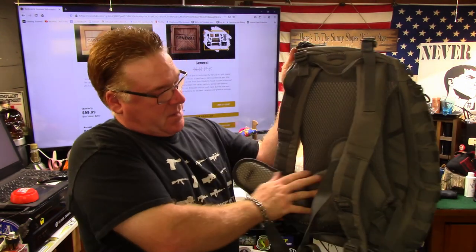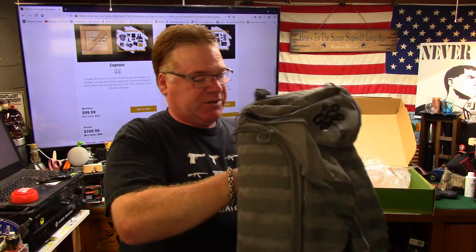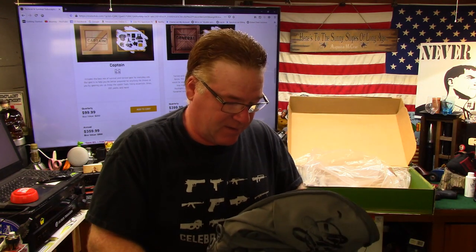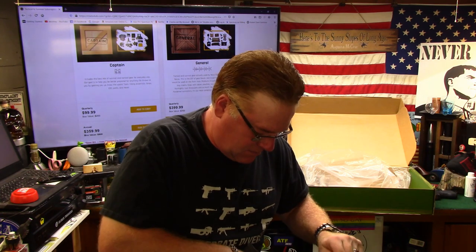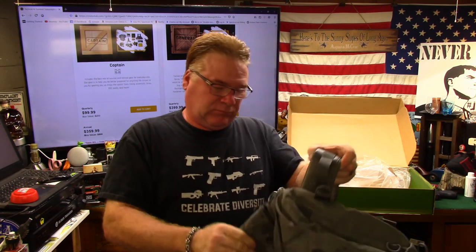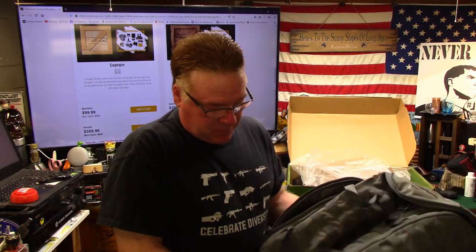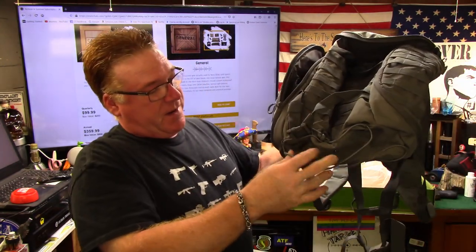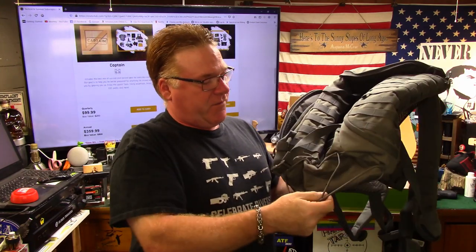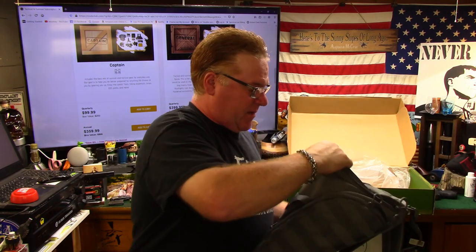Got the nice small of your back padding. It's got the mesh area, which if you're going to be hiking and the temperature is really warm, it's nice that it spaces it off of your back a little bit. Zipper pocket on each side, Molle webbing all over the place. You got that lower area, you could put a smaller sleeping roll, blanket or something down here, fold up your jacket and put it down here. Straps to tension everything up.